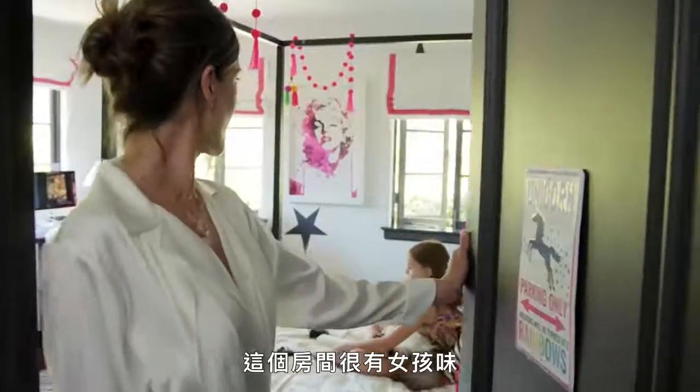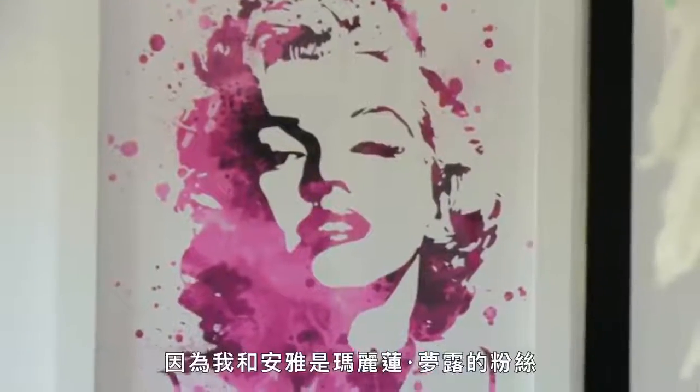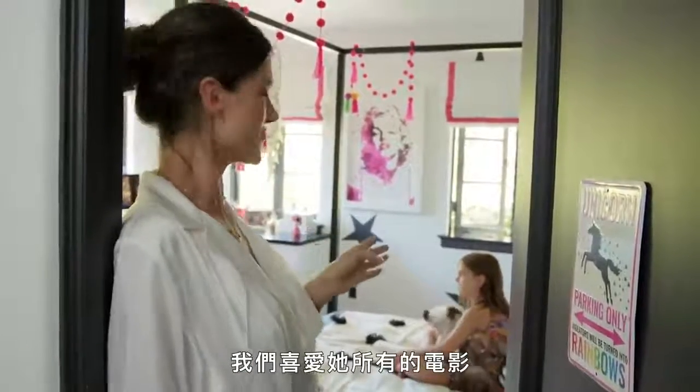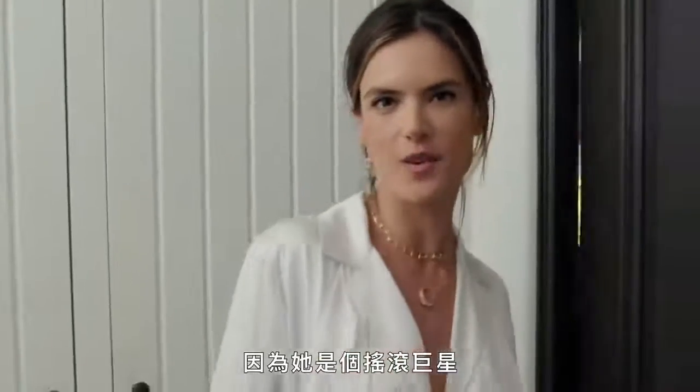This room, it's very girly, and it has a Marilyn Monroe picture on the wall because me and Anja are big Marilyn Monroe fans, and we love all her movies. And it has some cool black stars because she's a rock star.